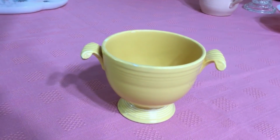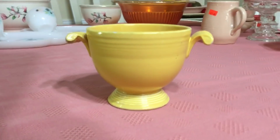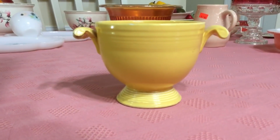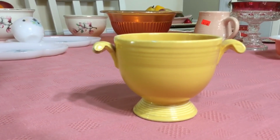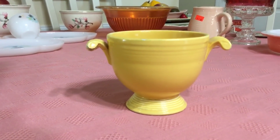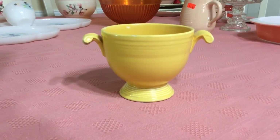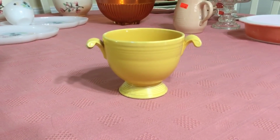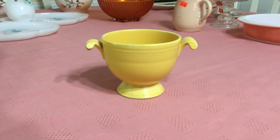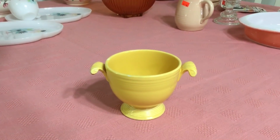This style dates between 1936 and 1969. I did look up the colors, and this yellow here happens to be a 1969 color. I was a little surprised. I thought it might have dated back a little farther. If you ever run across something that looks like the sugar bowl but is 4.5 inches with the lid, that's a covered onion soup bowl. Pick it up because they're worth a lot of money. I'm not really quite sure what this is worth in this condition, but I'm going to hang on to it anyways.